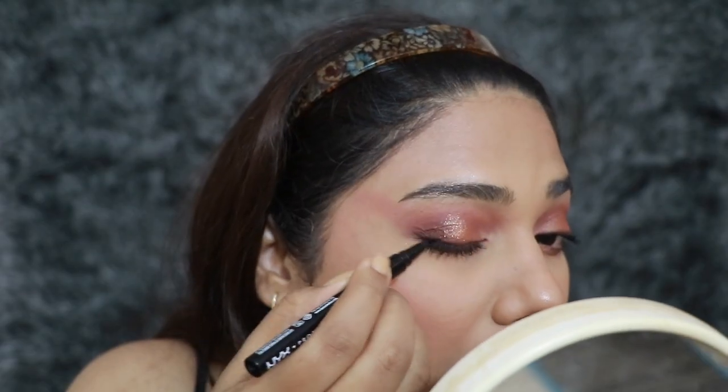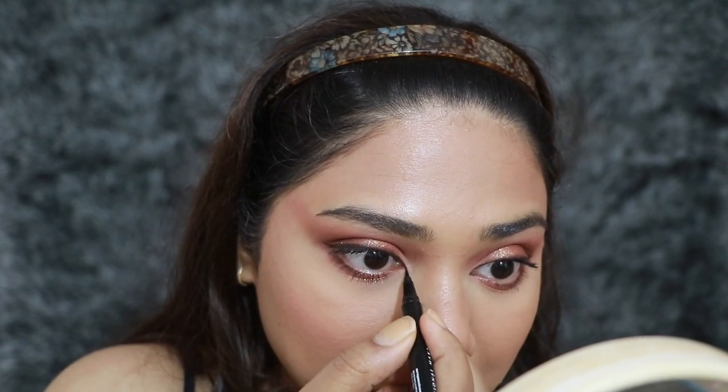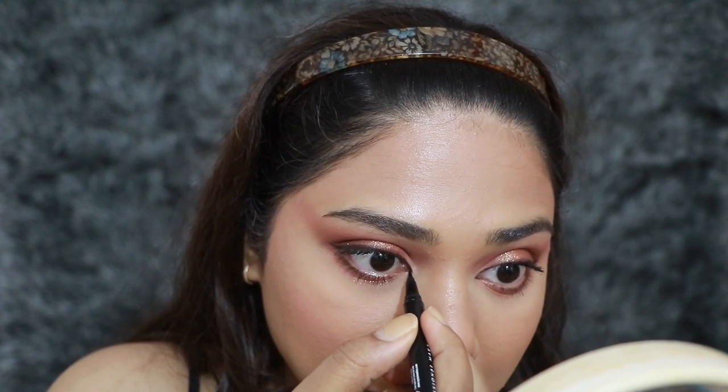Okay, guys, so next I'm also going to do a little bit of a wing. I just feel like, for my eye shape, a wing really looks pretty. Okay, so that looks a little pretty, but still, as I said, I'm not used to not wearing lenses, so I don't feel the best, but it's okay.